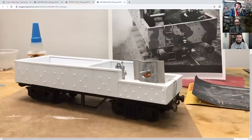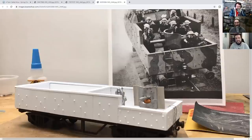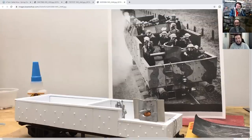So then you've got the riveting on the outside. Nice. Oh, it's just beautiful. It almost matches exactly how it is in the photo as well, which is great. I haven't counted. There's the curved gun shield as well. There you go. So even the gun shield's correct and proper. Oh yeah, there.